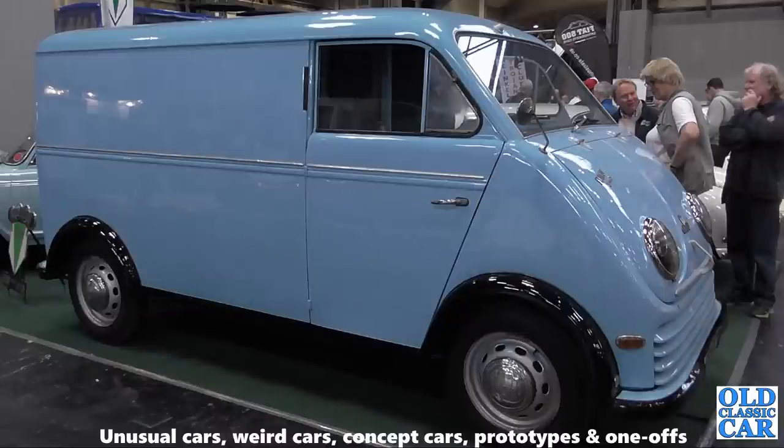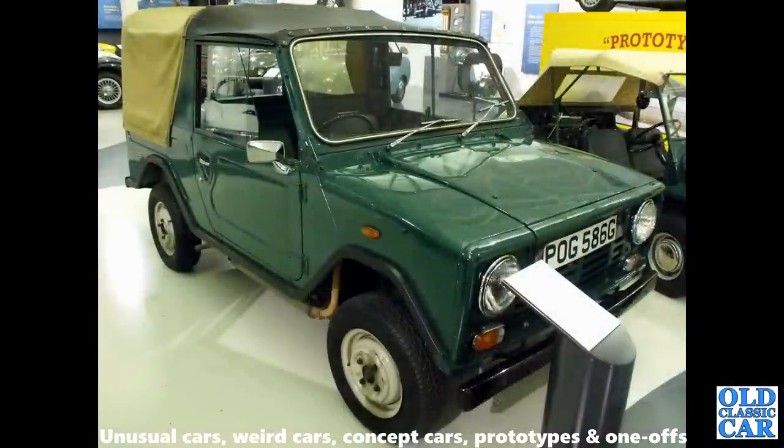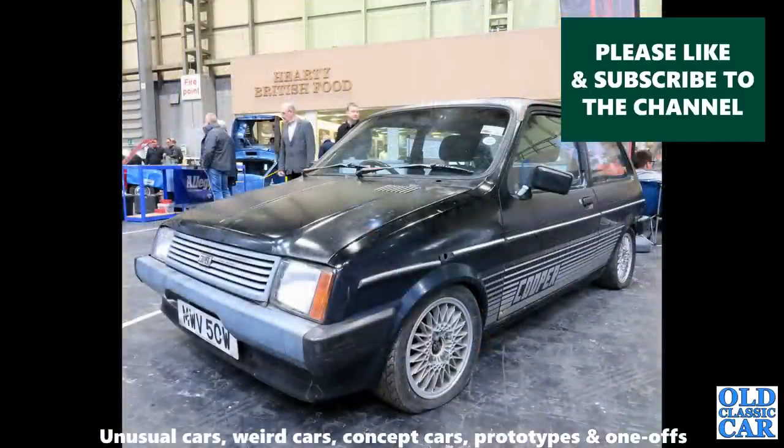To the NEC Classic Show, and this is a DKW Schnellaster F89 van, built from 1949 to 1962. POG 586G. This is a 1968 Austin Ant prototype, a leisure utility vehicle that was proposed by BMC.